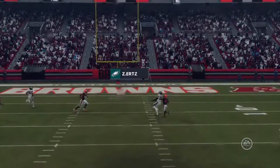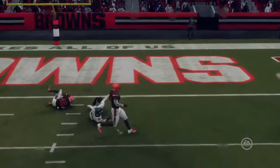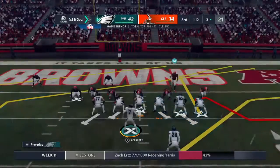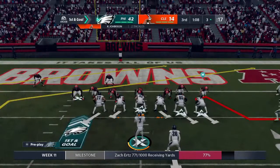They're big ones. Yeah, these are the types that make a secondary talk to each other and not in a good way. Oftentimes pointing fingers. Hey, who's got him? Someone cover it. That type of indecision can open it up to even more big plays. After the big play, a chance to finish now on 1st and goal.